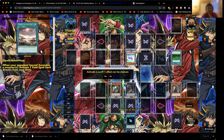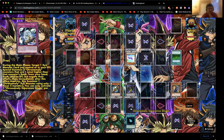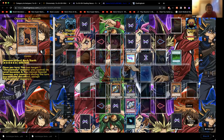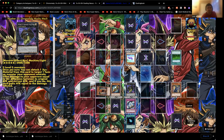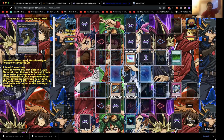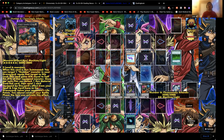Sets the monster face down. Oh, hell yeah. We're going to activate the trap card Chronomaly Esperanza Glyph. We get to target our Chronomaly Machu Mech and special summon 2 Soul Monoliths. And then we're going to overlay our level 6 Soul Monoliths in order to Xyz summon Chronomaly Atlantis.